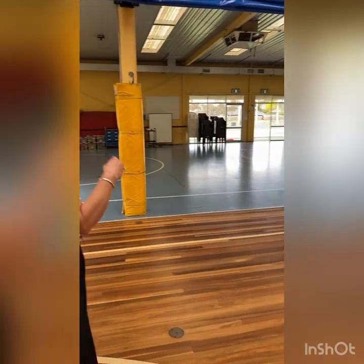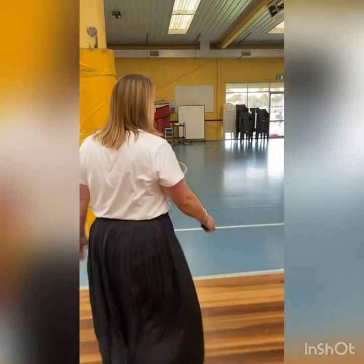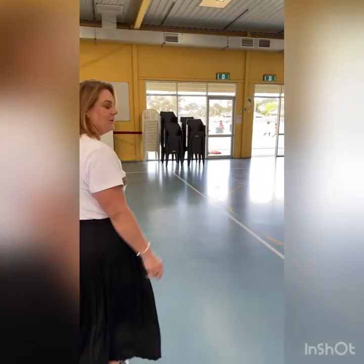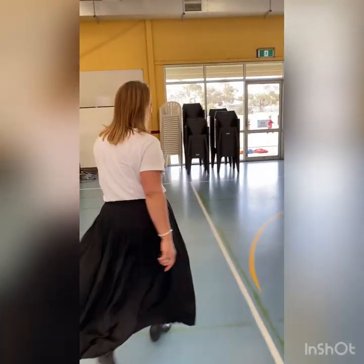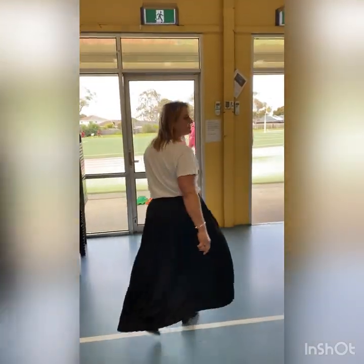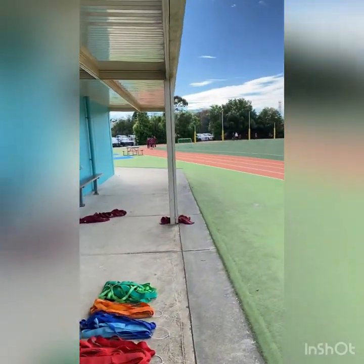And then come on out through here. We're off to see the oval. We have a huge running track on the oval, and you can see the kids running around now.